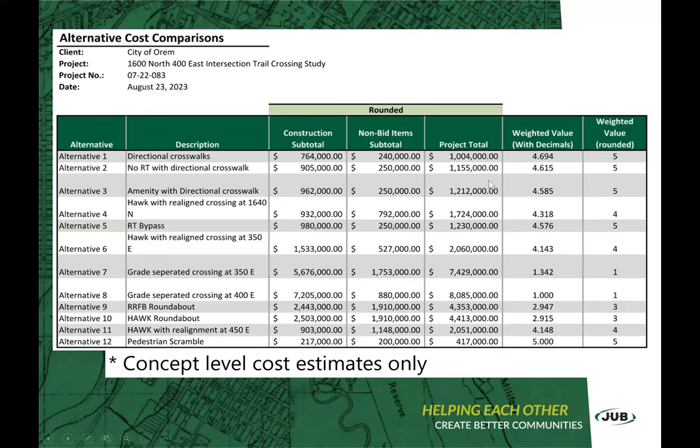So there's $50,000 to $100,000, $200,000 in there for an amenity. Realigning the intersection to 1600 North, $1.7 million. Right turn bypass, alternative five, is $1.2 million. The Hawks realigning the trail to 350 East with a Hawk signal, that's just over $2 million.